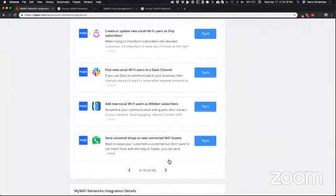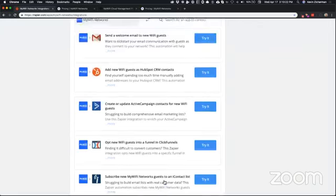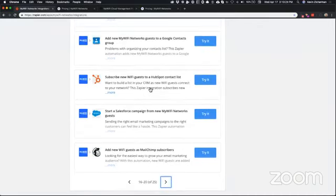But what's cool is that we now have these templates. The templates, the reason they're different is that everything is all pre-set up for you. So as you can see here, we have all these templates linked. We have a whole bunch more. We have about 65 that are currently being reviewed by Zapier. And as soon as they're approved, they're going to go live here.